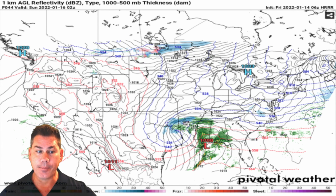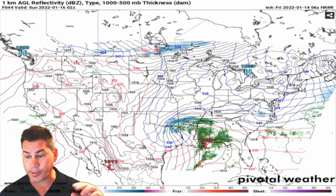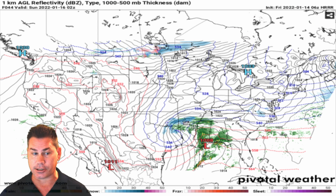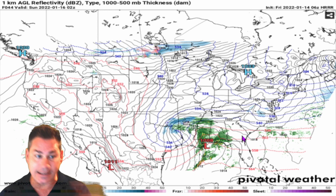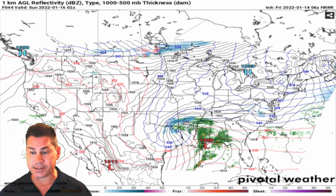So we've had plenty of advanced warning with this system, and this is almost verbatim where I talked about the low was going to be at, and where the low is now with the high resolution guidance 5 days ago. It doesn't get any better than that, guys. You can't get any more advanced warnings than what we talked about on this channel 5 days ago with this system coming in.